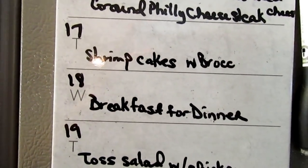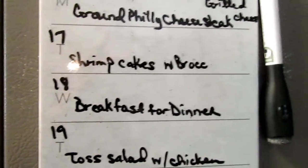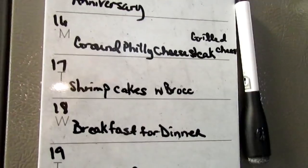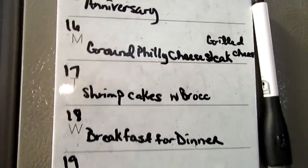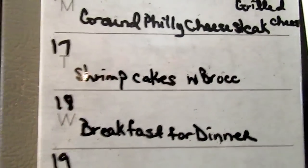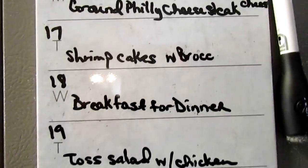So I found that. I make sure I link that below. And then on the 17th, I also found another video called Shrimp Cakes, and that's a good bariatric and a good Weight Watchers one, because it's like protein. I'm talking so much, I'm shaking this thing while I'm talking.